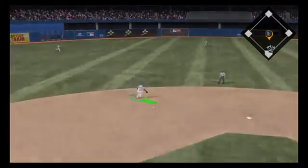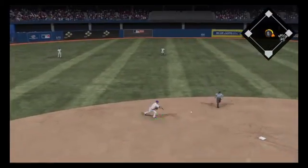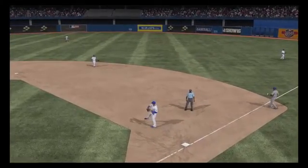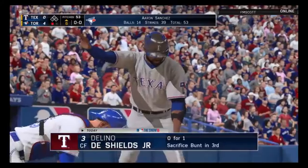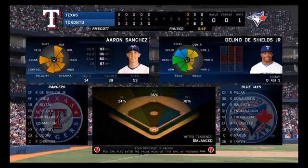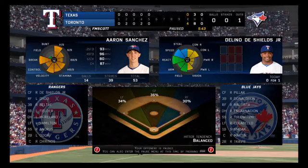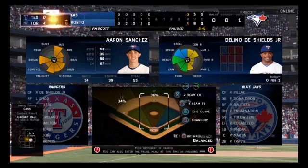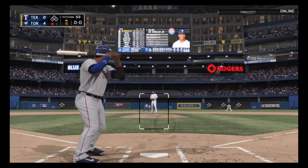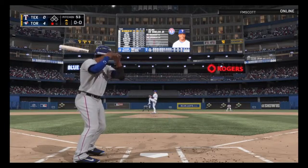Hit hard to short. And now this is booted by Tulowitzki. And the recovery's a quick one as he gets his man at first. Good composure that time to record the first out of the inning. Into the box now, Delino DeShields. He successfully laid down a sac bunt in his last plate appearance. Yeah, a well-executed bunt his last at-bat, but obviously this time he's swinging away.